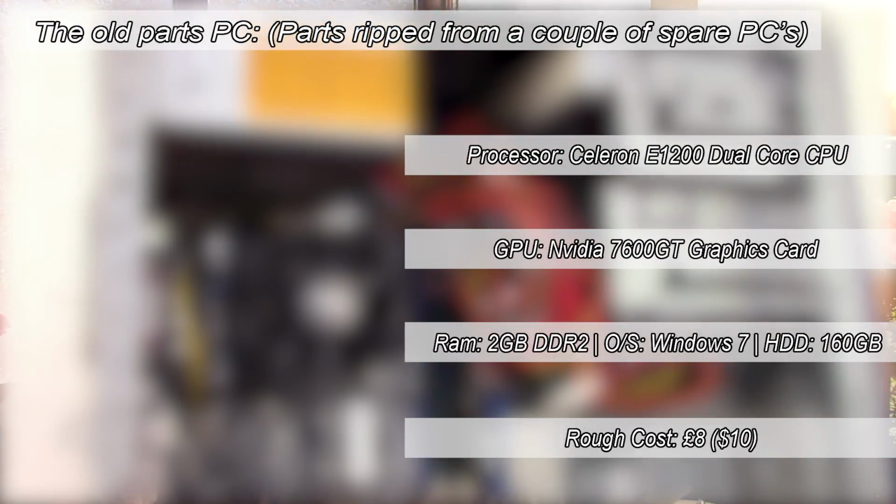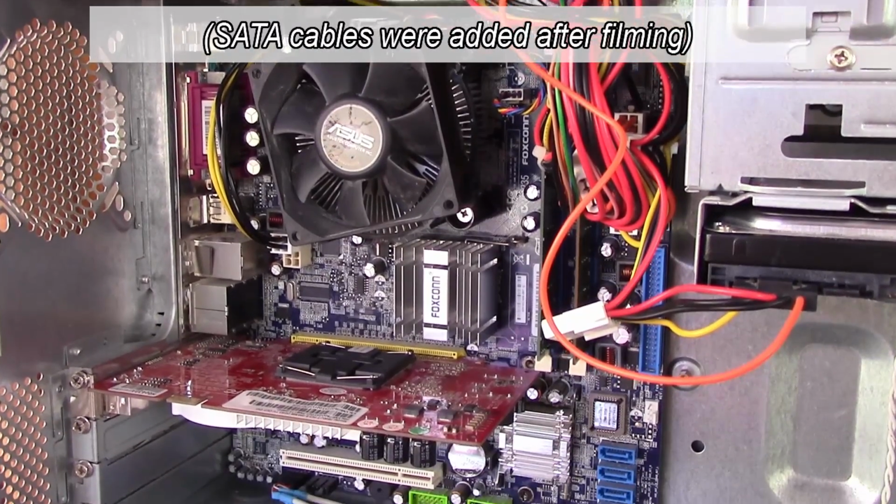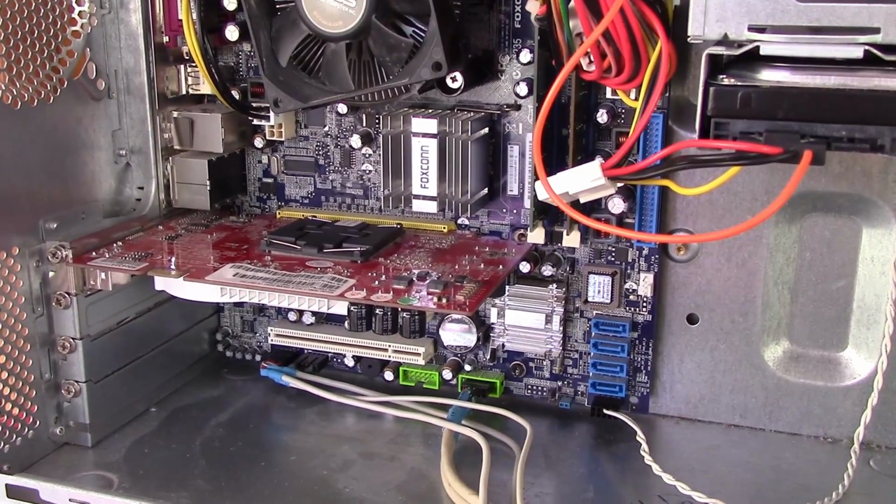This is a gaming PC that will handle older games with relative ease, although it's really nothing special, and I estimate that the cost of these parts come to somewhere around £8 to £10. So you're looking at around $10 to $15 for this setup.